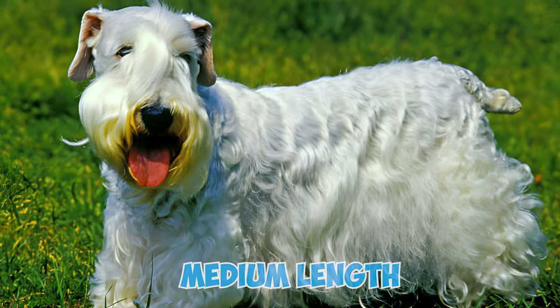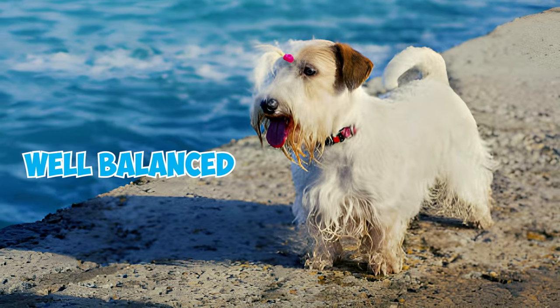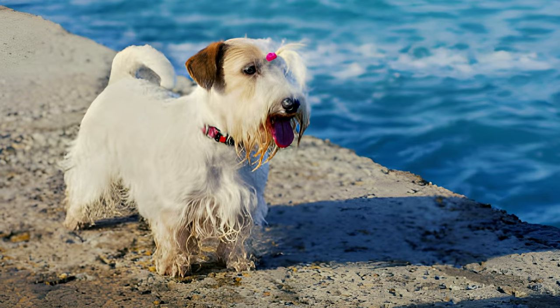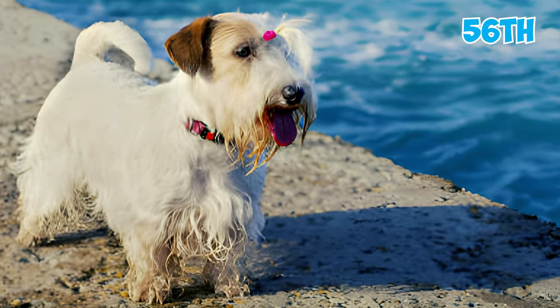Positioned forward to prevent a sloping spine, the tail plays a vital role in achieving a well-balanced look for the dog. Number 6. According to Stanley Coren's book, The Intelligence of Dogs, Sealyham Terriers are considered to have fair working intelligence, ranking 56th out of 79 dog breed groups.